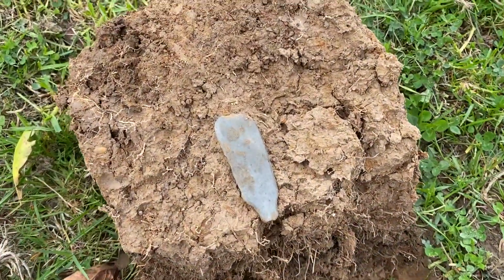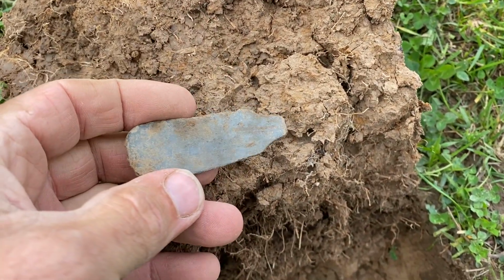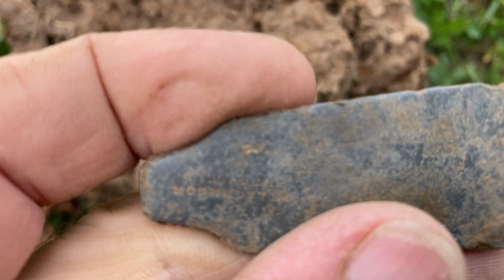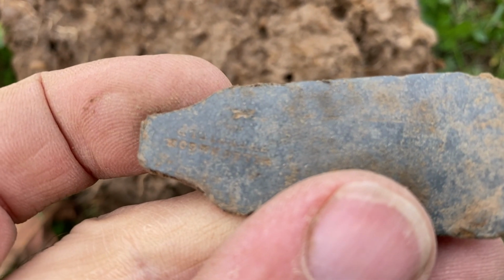Well, somewhere around here, someone was pretty rough on cutlery. There's another one. Well, that might actually have some writing on the back of it. Yes, it does. Maybe we'll get to see what that is near the end.